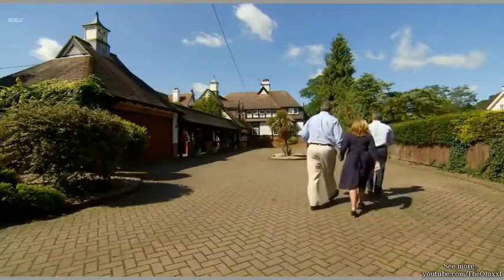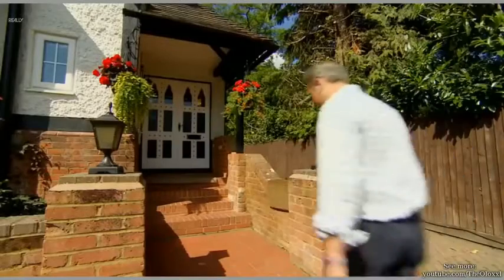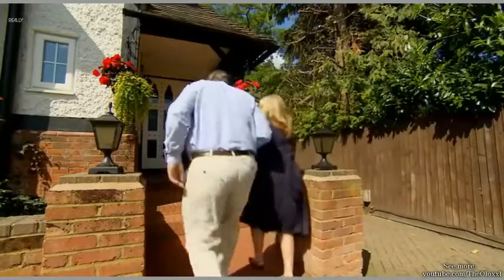Yeah. An attractive house indeed, and it's equally appealing on the inside in a very warming way. But will it be to their taste?